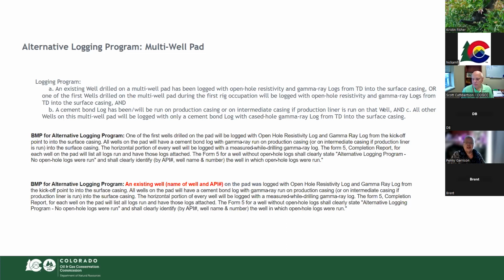The first one is just that one of the first wells on the pad will be logged with the open hole resistivity with gamma ray. And the second one is if you actually have an existing well on the pad that has been logged, then you put that name in there, and that was acceptable. After looking at our guidance document, we realized that we were not enforcing it correctly. Next slide, please.